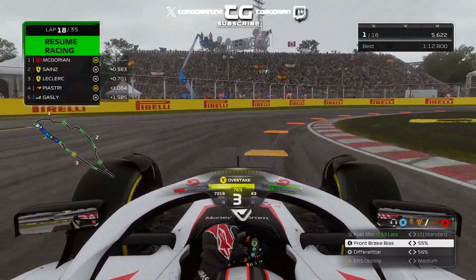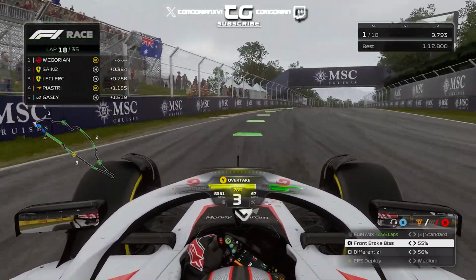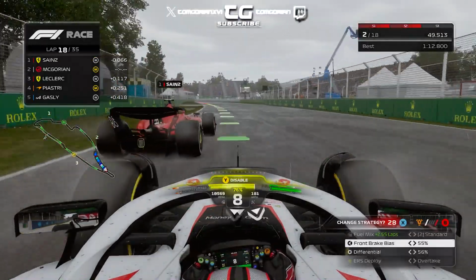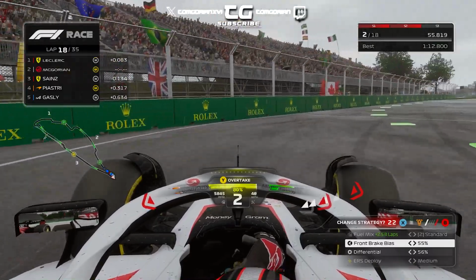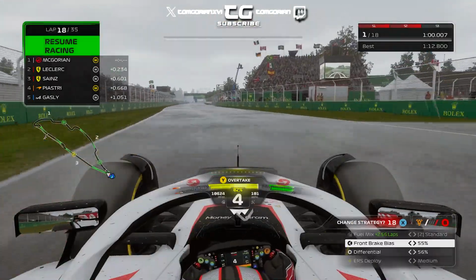I'm losing the back end already. And now it's more about keeping the car on the circuit and trying to survive. We are driving to survive. Back to the pit lane. There goes Carlos Sainz. Sainz takes the lead of the Canadian Grand Prix. It's 3 wide. Between the 2 Ferraris and myself, I go wide. I bang tyres with Carlos Sainz. There's a warning there with Carlos Sainz.